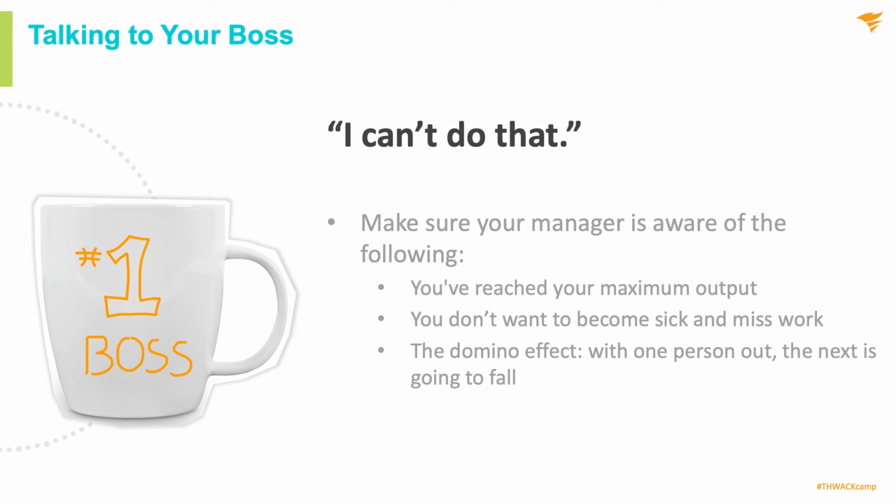So another idea here is to let your boss handle the prioritization. Like, I got this and this and this and this to do. What do you want me to do first? I can only do one thing. You decide. Fine. Okay? If your boss finds something for you, that will happen.